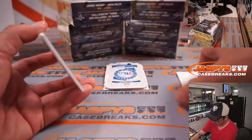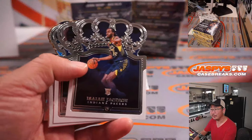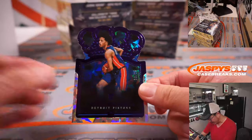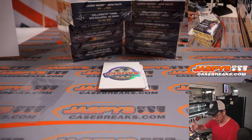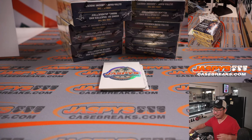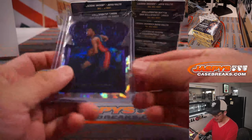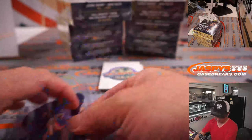We'll use this blank card right here to hide. You saw the team, you saw the relic, but we're going to see who the auto is going to be. Now, in the first half, there's nice Cade Cunningham, 9 out of 25. Nice. That is Adam Kelly with Detroit. Now, we saw a lot of vet autographs in the first half. Only two rookie autographs. So maybe we'll see more rookie names on this side.